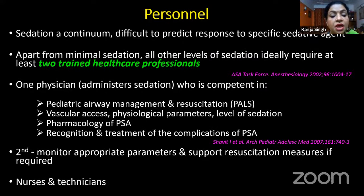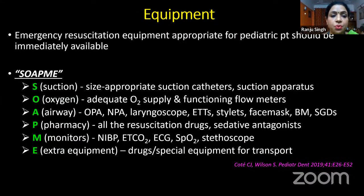The second person, other than this one who administers sedation, should also be proficient in providing resuscitation measures if required, and should be able to monitor the physiological parameters of the child. And of course, other than this, you require nurses and technicians in the team who deliver pediatrics. What equipment are required? Emergency sedation resuscitation equipment should be available for the pediatric patient. Now, you may have a whole lot of equipment, but when you run to get just a simple airway, nasopharyngeal, oropharyngeal airway, it may not be of the appropriate size.